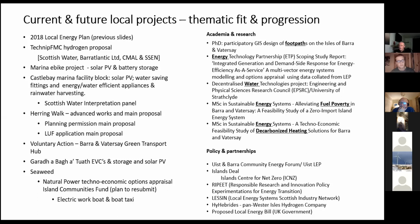The other area, I'm not going to read all these details, people are welcome to a copy of the slides, but just to highlight the importance of academia and research. In many respects, the local energy plan created a platform, and we've had lots of approaches. We try not to turn anyone away, and we're quite happy to devote staff time to support these, because we take the opinion that we're getting something back that can push forward our agenda and our mission.